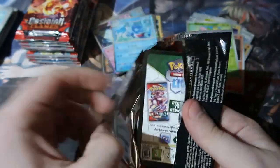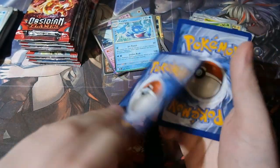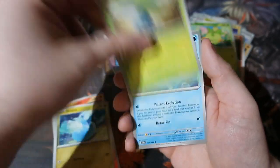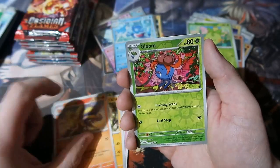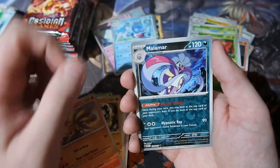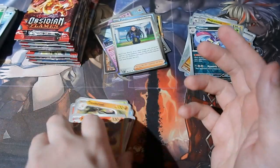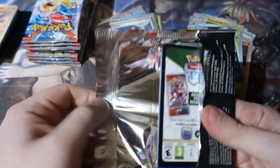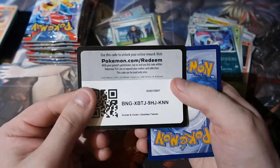Next pack, come on. Here's your code, and it's gone. Energy is unlisted leaf energy. Come on, we got Charmander, it's an omen. Oddish. We got Poltergeist, we got Toadskull, Ninetales, we got Gloom, we got Upside Down Squid, and a Guitar, the gym champion. Next pack, come on. We're going to pull two hits at the minute. Don't have a luck run out now, people. We can't have a luck running out yet.